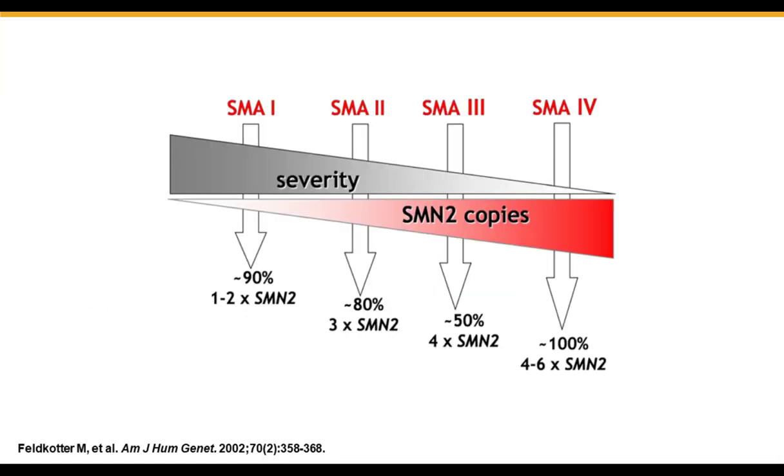So we talked about the different number of copies, and what is important to know is that there appears to be an inverse correlation between SMN2 copy number and the severity of the disease, meaning that when a patient has a small number of SMN2 copies, the disease is going to be more severe.